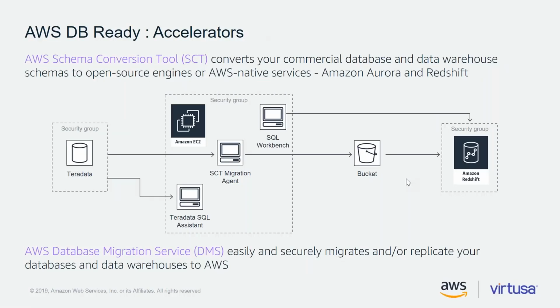The second set of tools that are available are usually the SCT tool and the DMS tool. Both these tools are called accelerators towards moving database workloads from on-prem to AWS Cloud. SCT is the Schema Conversion Tool, which helps in converting schemas over from an on-prem to a cloud component, whereas DMS is the Database Migration Service that can help move the data or replicate the data onto the cloud.